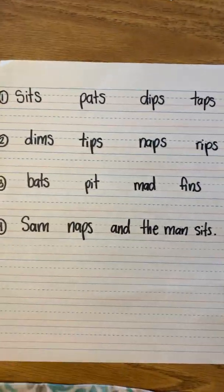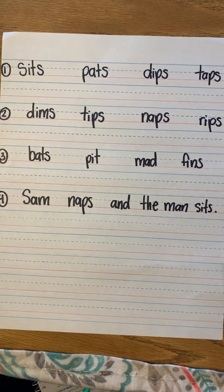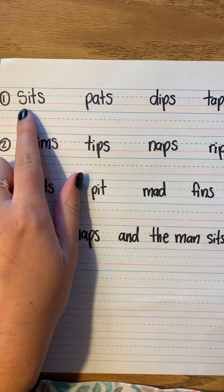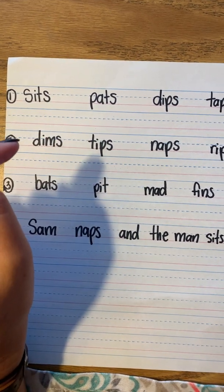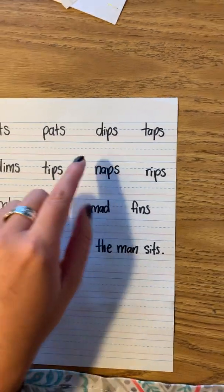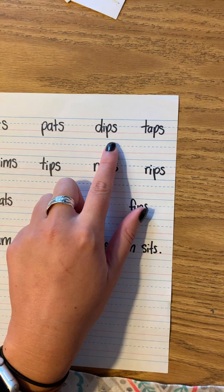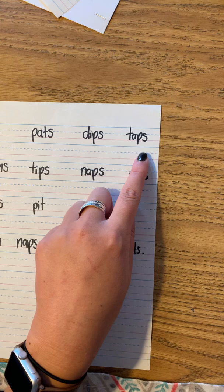So the next thing that I'm going to do is flip my camera around and show you these words right here. I'm going to point to each word in the first line and we are going to blend the word and sound it out. So this first one, let's say it together. S, it's, sits. You all say it. Sits, very good. Let's do the second one. P, at, s, pats. Very good. Let's go to the next one. D, ips, dips. And the last one, t, apps, taps.